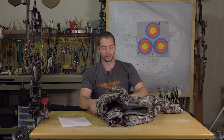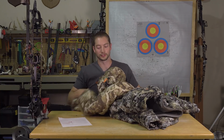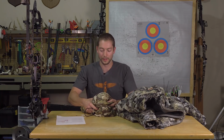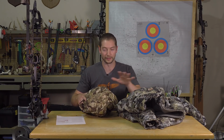So from a mobile hunting perspective, it's not the most packable jacket by any means, especially when you compare it to a puffy jacket. So this would be the First Light Chamberlain, which is a down. This jacket has a very high clo value. It's very warm, and you can see I can compress it much smaller. But it's not nearly as quiet, it's not nearly as feature rich, so there's definitely some trade-offs.